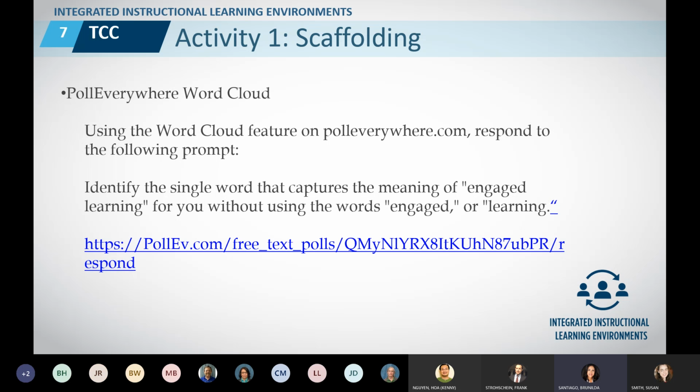Anyway, so we're going to have to use the chat, and I'll read the instructions. Identify using the word cloud feature, which is going to be using the chat feature, to respond to the following prompt. Prompt: identify the single word that captures the meaning of engaged learning for you without using the words engaged or learning. So I have the chat open so that we can see your responses. We have a single word, but if you have a compound word, that will be okay. Do not use the word engaged or learning.